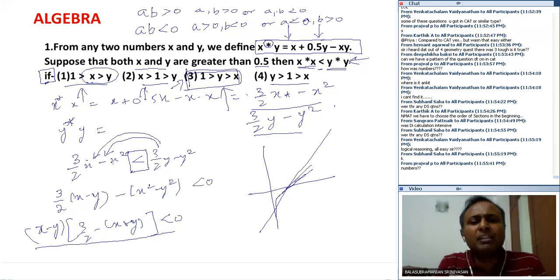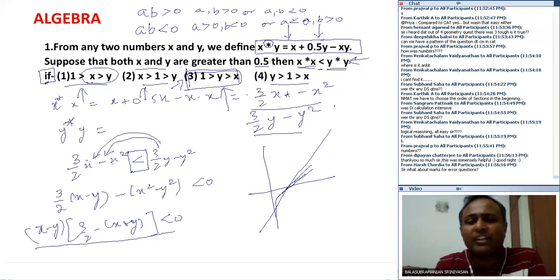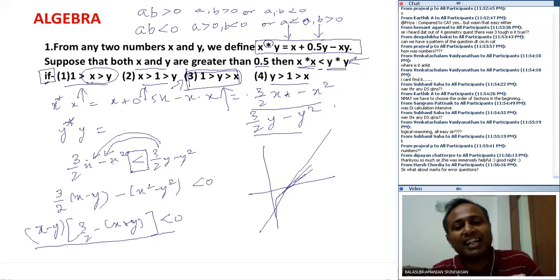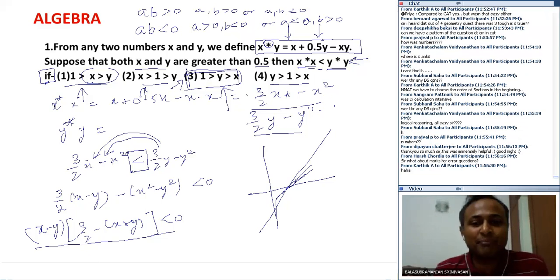Prajwal, number 2, it was a mix of easy and difficult questions. So don't get perturbed. Just search for what you find easy. Whatever you find difficult, skip quickly and go on. What about marks for error questions? Harsh, don't get too greedy. They will do whatever correction they will do. That's all. You do what you can. Don't put any burden of expectations on them.